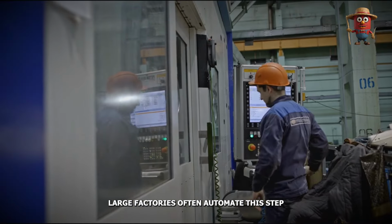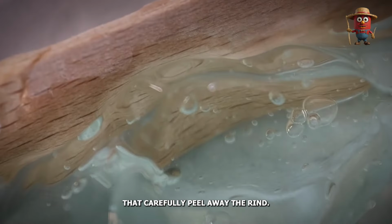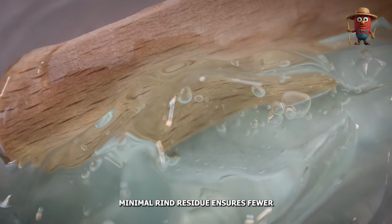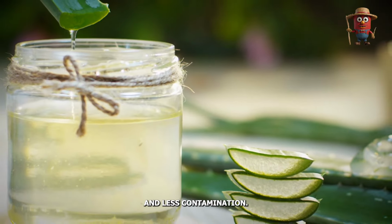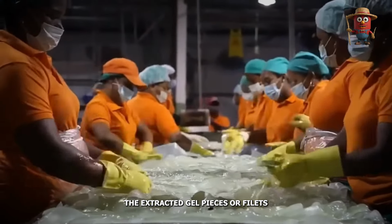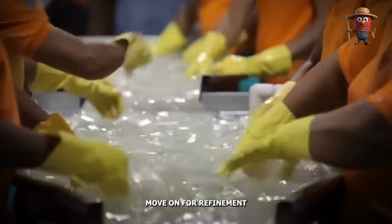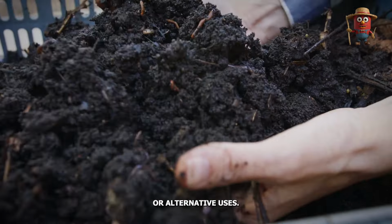Large factories often automate this step with advanced filleting machines that carefully peel away the rind. Minimal rind residue ensures fewer unwanted compounds and less contamination. The extracted gel pieces, or fillets, move on for refinement, while the discarded rind heads to compost or alternative uses.